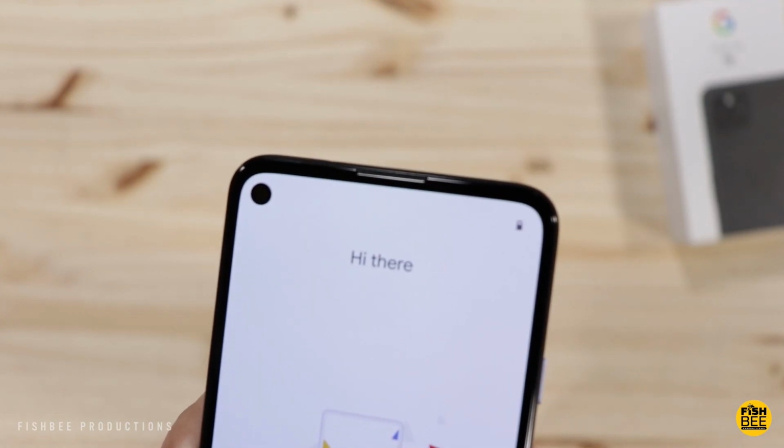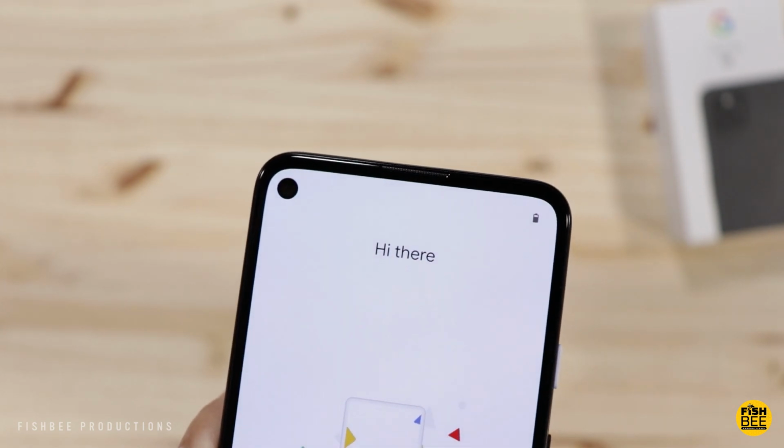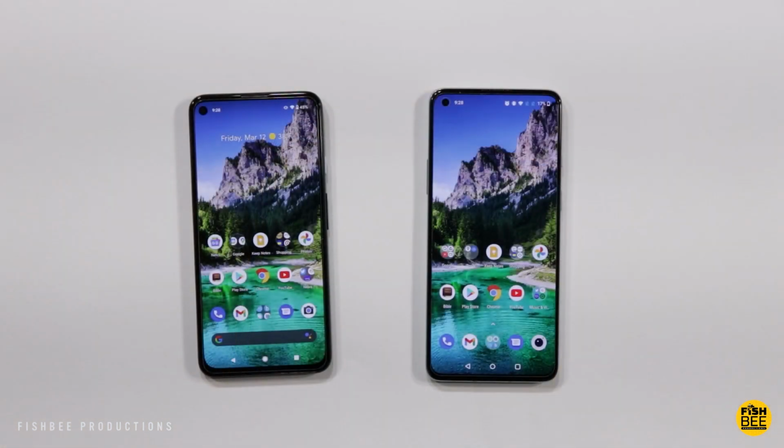Which one is louder? Good question actually. It's so close that I don't think you can go wrong with either. I feel OnePlus might be slightly louder, but it's definitely too close to call. I really think you're gonna like how both of these phones sound. Here's a quick sample of each just to see what you think.